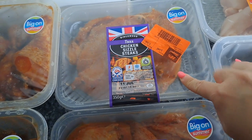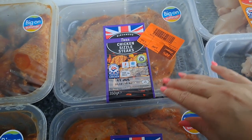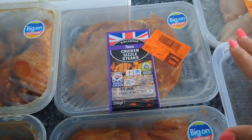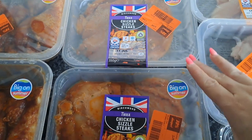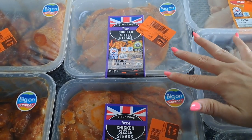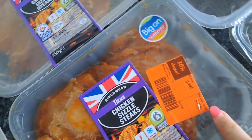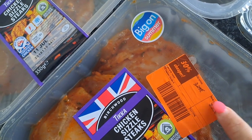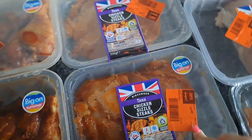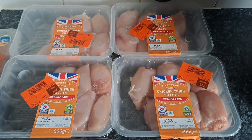But the thing is, the 11th is tomorrow, it's not today, so these will be fine anyway. But these are going to go in the freezer, ready for me to either use at barbecues or for me to pull out for Steve's packed lunches. And they only cost me, can we see there? £2.30 for those two.